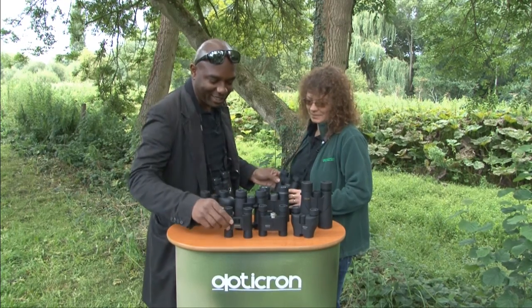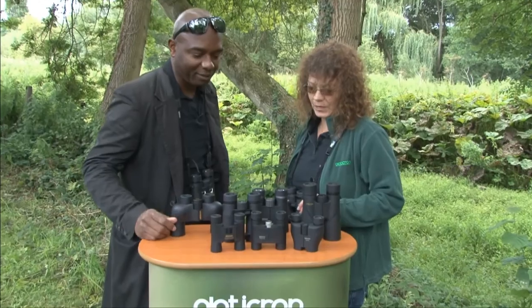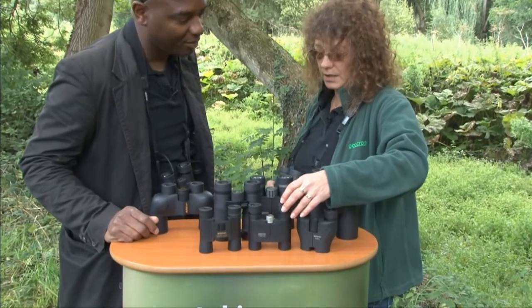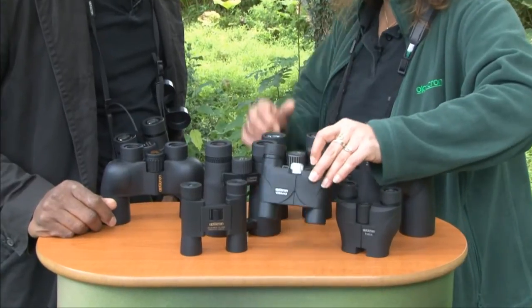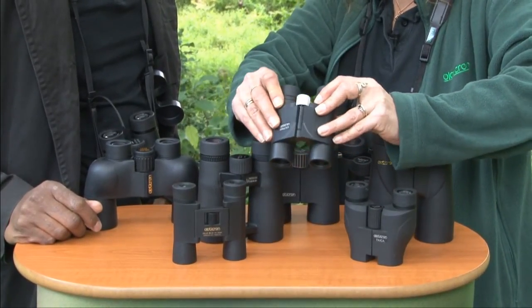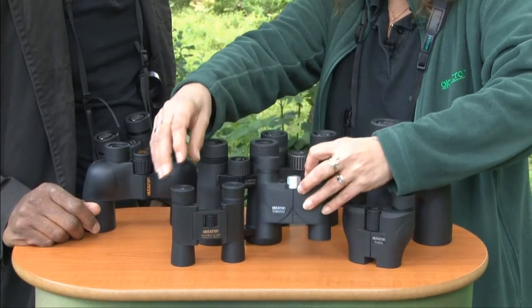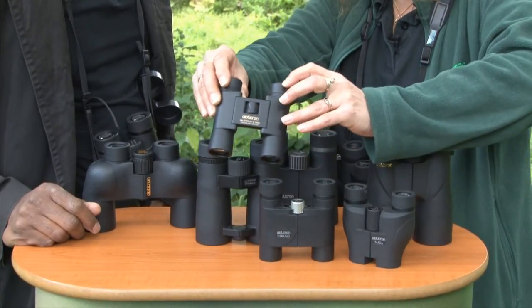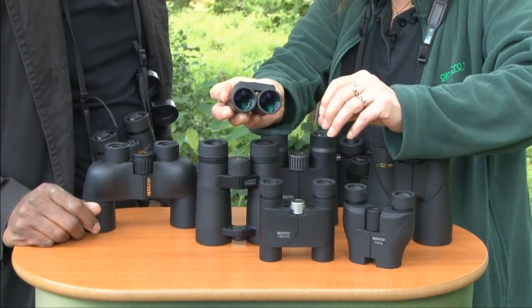But like these guys here, they're all kind of quite small. How are they different? Well, these are more compact than the ones I've got round my neck, and the difference between these two here is that one is a single hinge. As you can see, it pivots on a central hinge, and that will go into a large pocket. This one here is what we call a twin hinge binocular, and that will actually fold down small enough to go into a shirt pocket.